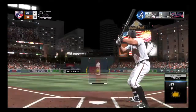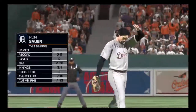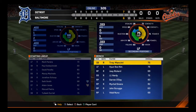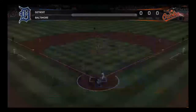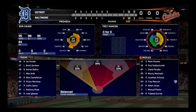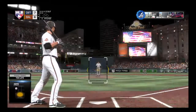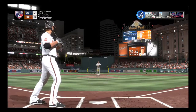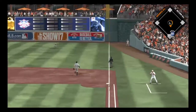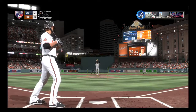Digging in once again, Seth Smith, leading off for the Orioles. He'll start things out here in the designated hitter role. Sauer gets the call from the pen to take over on the mound. And now the Tigers have some action in the bullpen as a left-hander starts to get loose. And he popped him up back into foul territory behind first, and that'll slice just foul at the last moment.